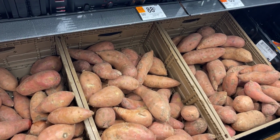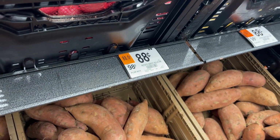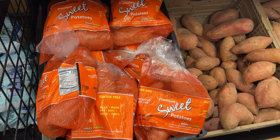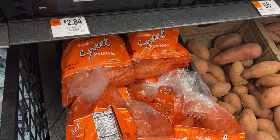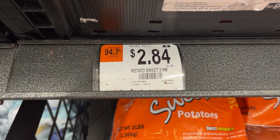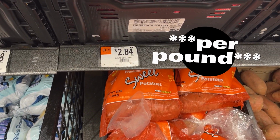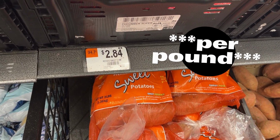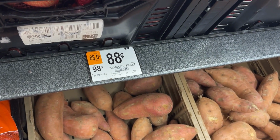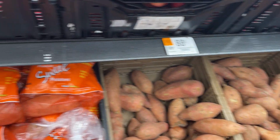Okay, so I'm going to get like 2 sweet potatoes. I don't need a lot of sweet potatoes anyway, but as you can see, it's on rollback 88 cents. Here is a 3-pound bag, and the assumption might be that the bag of potatoes is the better deal. But if you look at what it says there, 94.7 cents per ounce. So that's basically 95 cents per ounce, but it's only 88 cents if you buy them single. Now it does say normally it's 98 cents, so normally it would be a better deal, but today it's not.